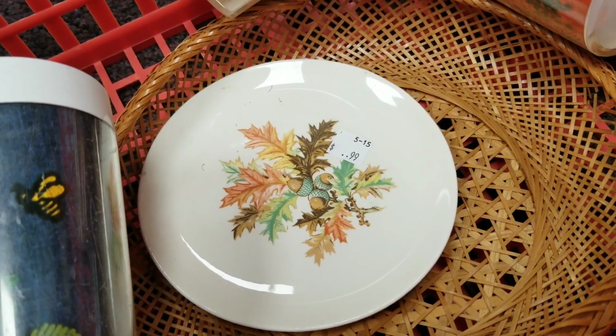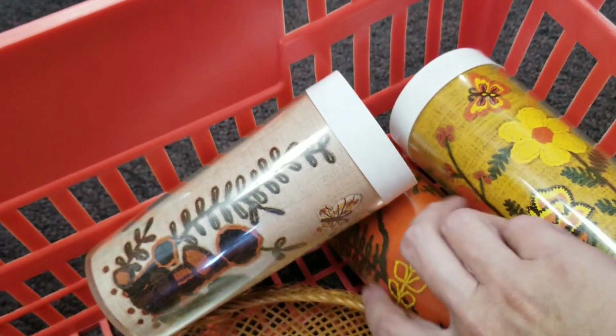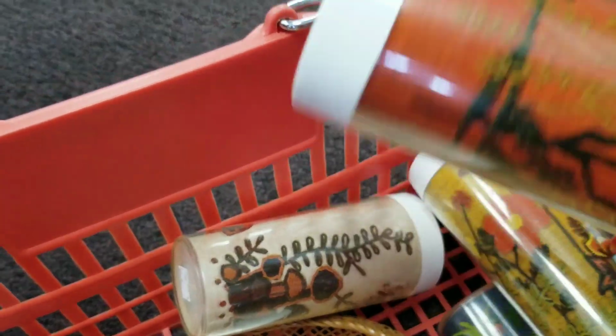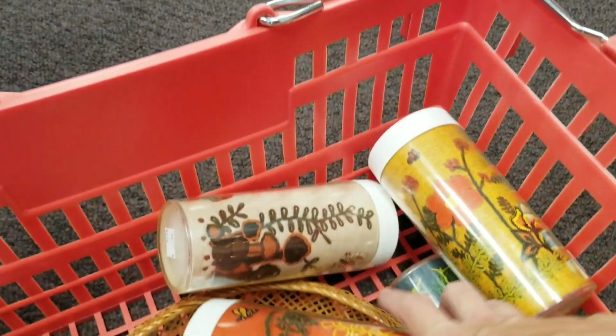I also got this cute little fall plate I'm going to use in my fall decorating. And I got an old basket, just because I'm a sucker for them. So that was a quick one.